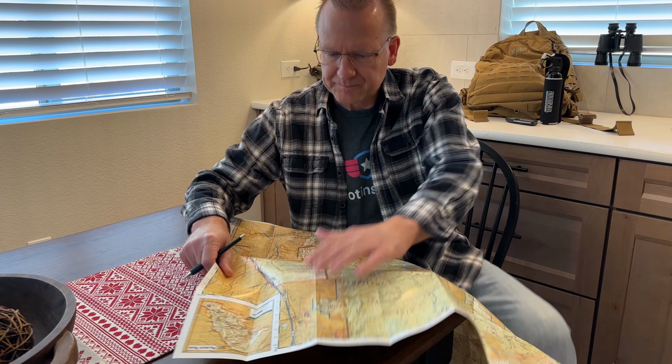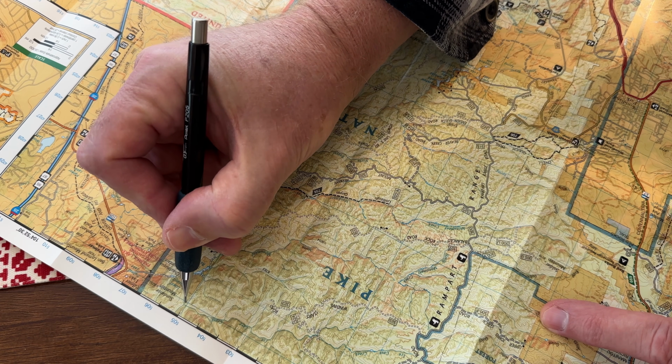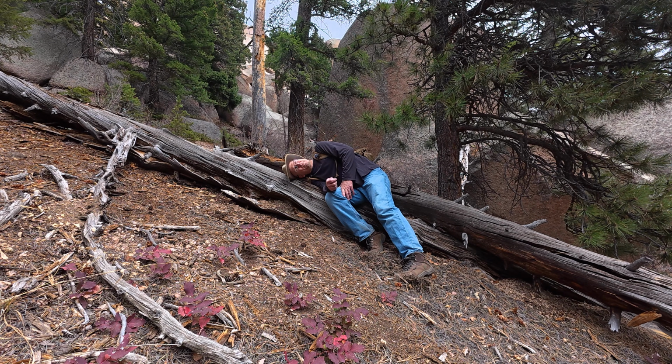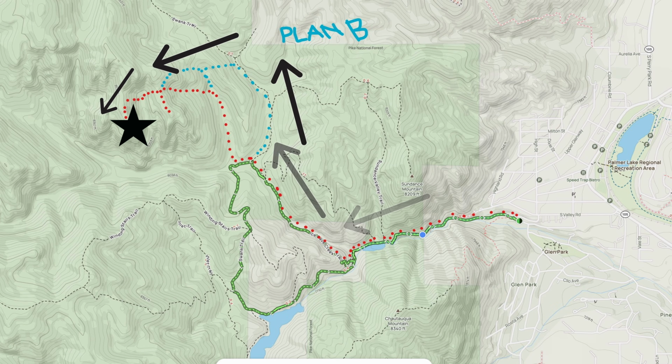Back at home, I used a topographic map to plot the shortest hike to the rocky outcrop. This first hike resulted in total failure. But the following week, I charted a longer but easier route for a second attempt. Here's the full story.